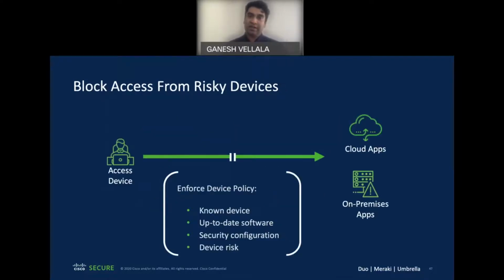Let's look at the next scenario where the devices are vulnerable or running outdated operating systems that can be exploited by cybercriminals. According to Gartner, in the past decade, only 0.4% of attacks used true zero-day vulnerabilities. More than 99% of the attacks today leverage known vulnerabilities, and the most common ones are operating systems and firmwares.